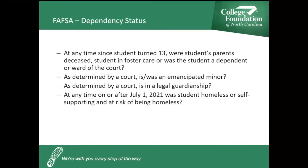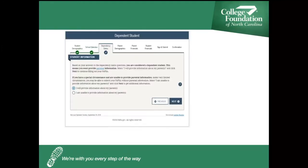And then we'll talk about homelessness with the FAFSA form. We have one snapshot that shows you that, and it's towards the end of the presentation. But if the student is homeless or at risk of being homeless, they'll self-report on the FAFSA. That can make them independent as well. Okay, so those are some really common things we get asked, especially about legal guardianship. So that's good information to have nice and early in case families would qualify for legal guardianship but haven't actually gone through the steps.